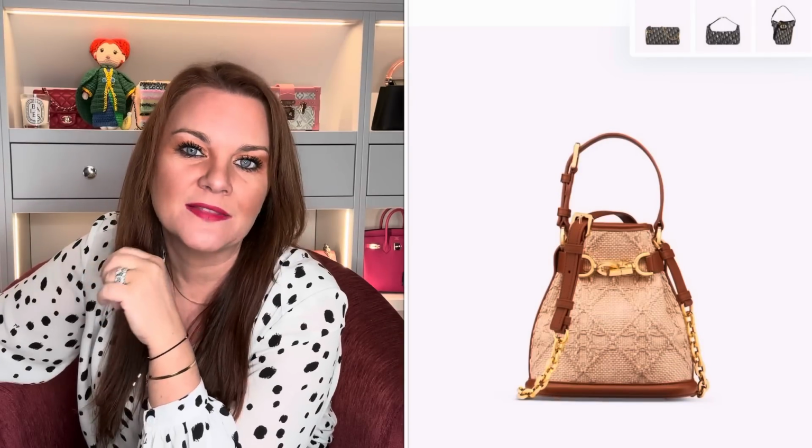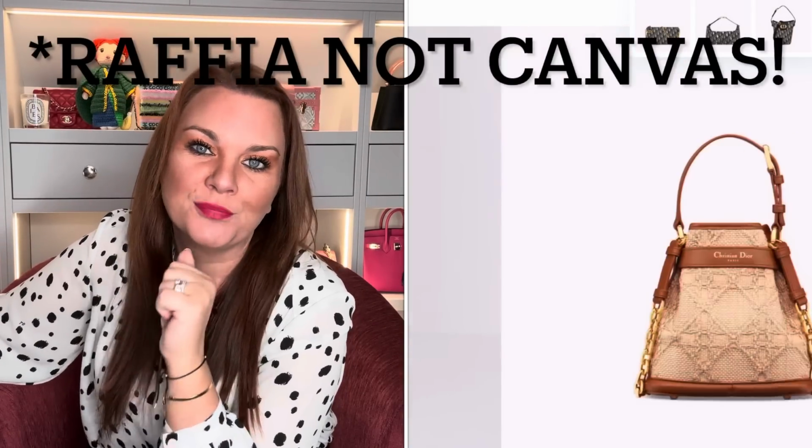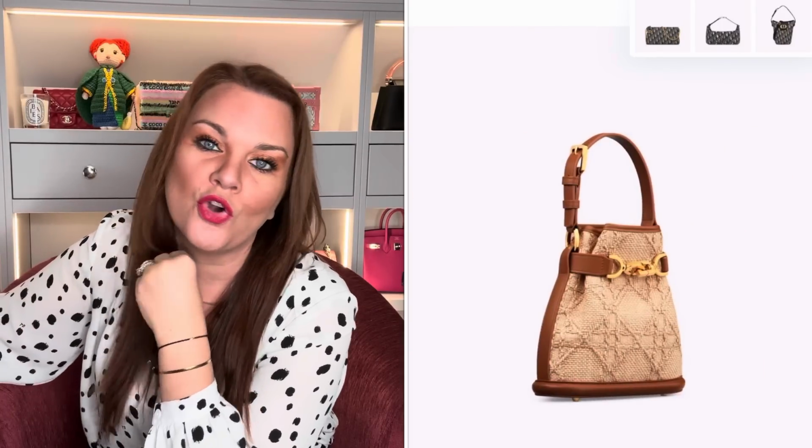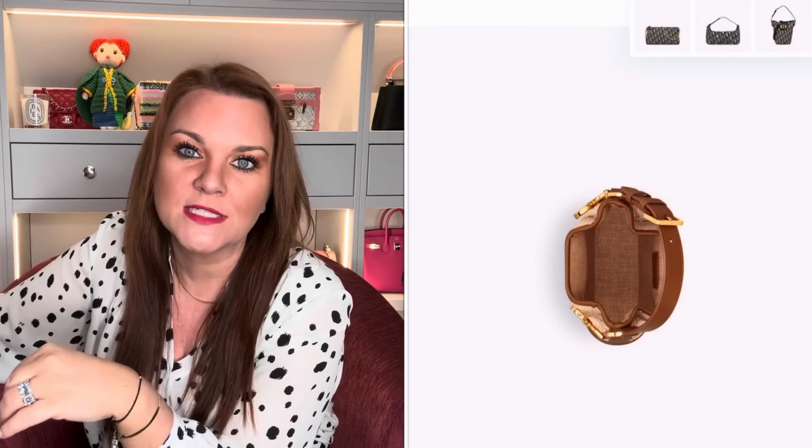Coming in at number 6 is the Dior bucket bag, and it is the small Dior Say Dior bag, and this is in the canvas, and it is £2,500. This is a small version. They do have larger versions, which obviously are going to cost you more money. The bucket bag is coming in strong in 2024 as a trend, and this is the Dior version.